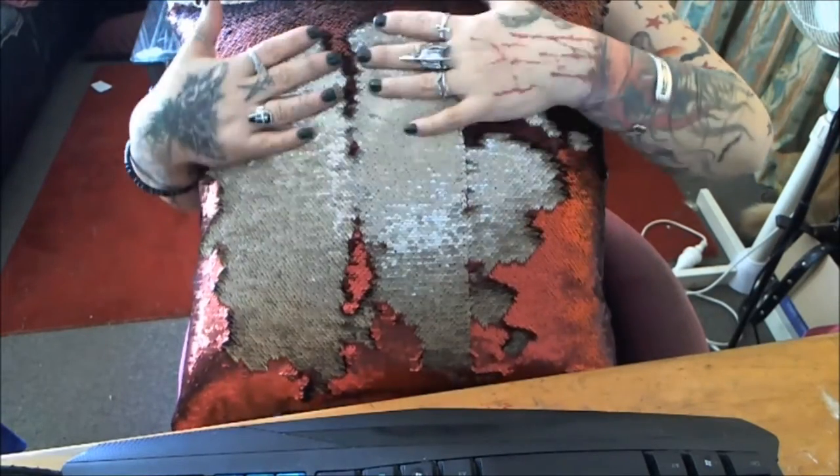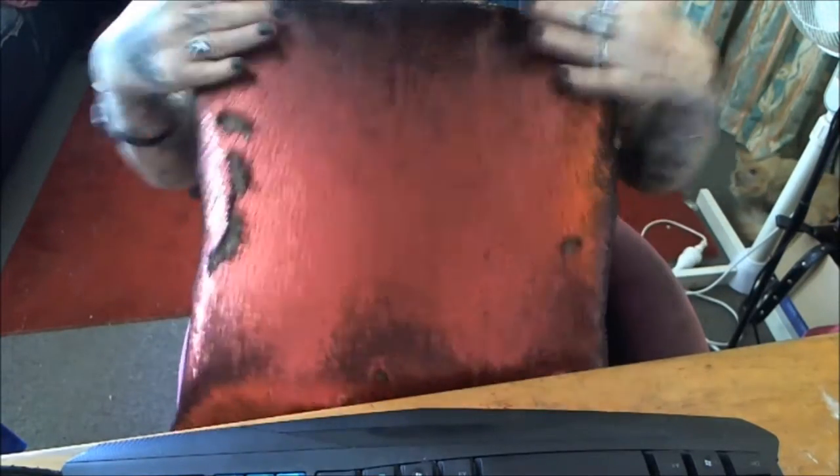I never thought I would get one because I've seen them online and they are crazy expensive. So I just wanted to share my experience with this one with you guys. And it's actually focusing. So they're just little sequins that are attached. And it totally does look like mermaid scales.